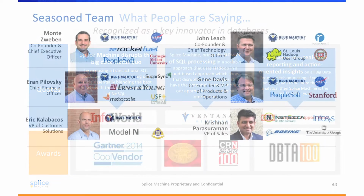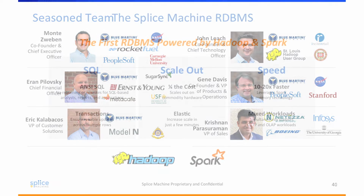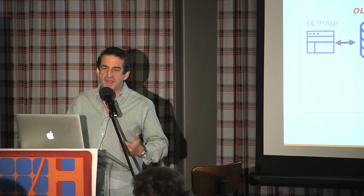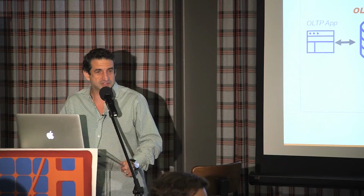And again, just summarizing, and I'm going to open it up for questions. What we're all about is building a traditional RDBMS system. It's a SQL system. It's scale out. You don't have to worry about what data flow engine is under the covers. We worry about that in our optimizer, and essentially simplify the ability to make decisions in the moment by getting rid of the need of bifurcating OLTP from OLAP or having complex Lambda architectures. So with that, I'd like to open it up for questions.